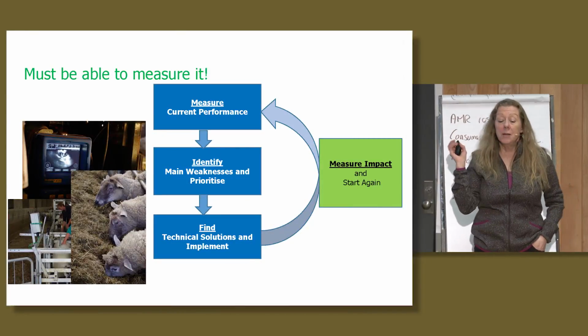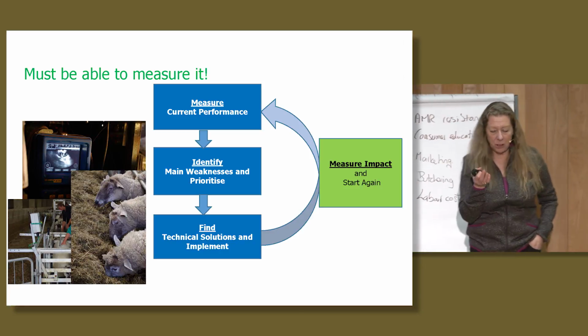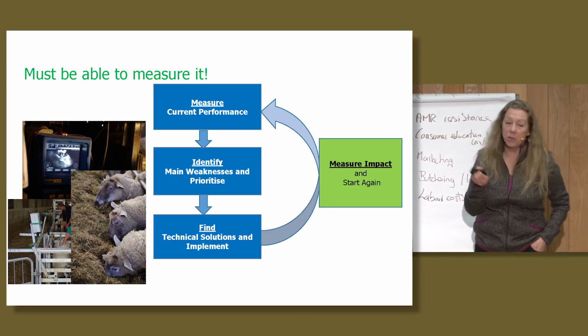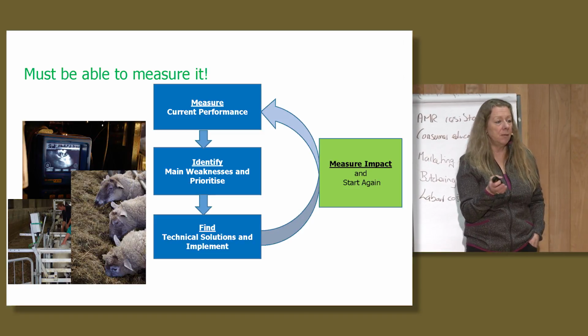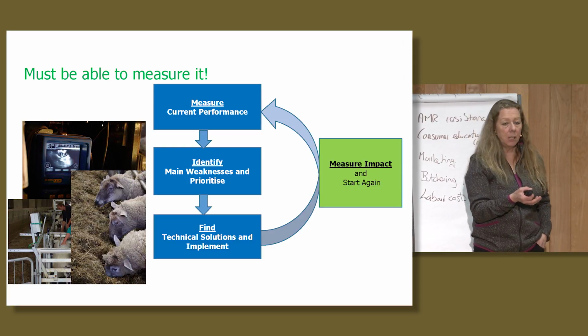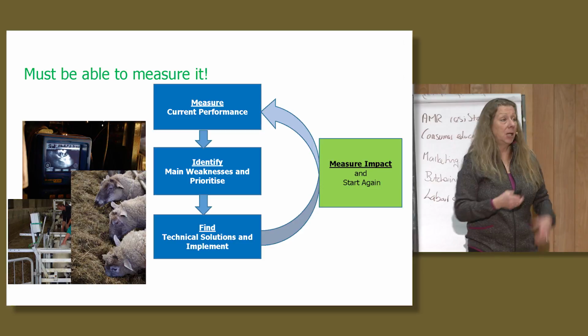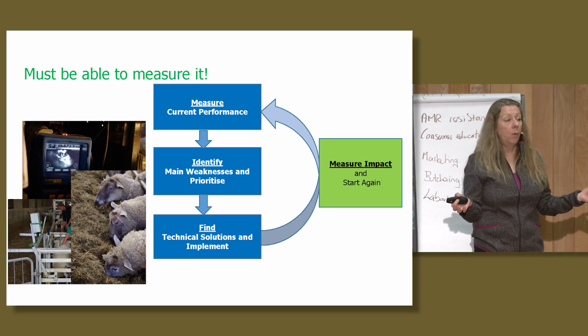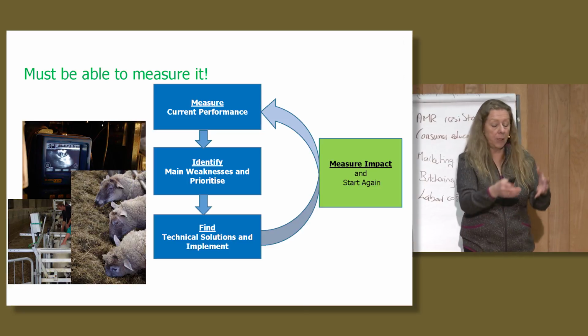So we have a mantra now, particularly for sheep performance: if you can measure it, you can manage it. If you can't measure it, you can't manage it, don't damn well bother. But if you can measure it, you can manage it, because you can aspire to improve. So measure current performance: where are you now? Where do you want to be? What's realistic in terms of how far you can push that?